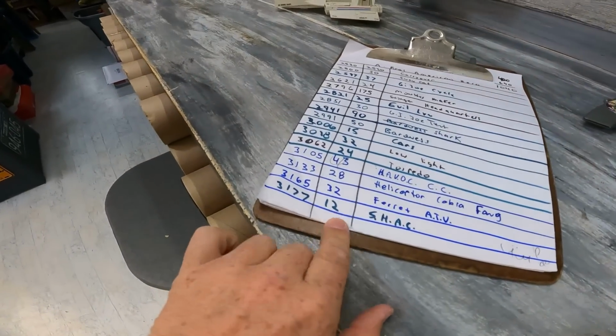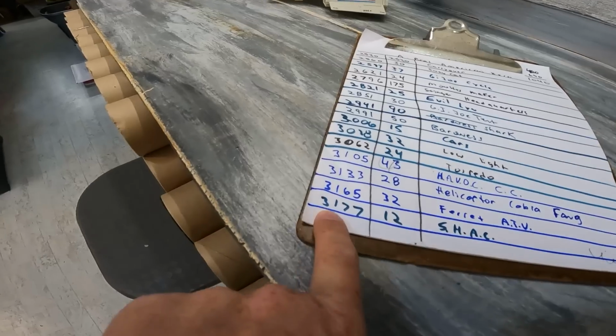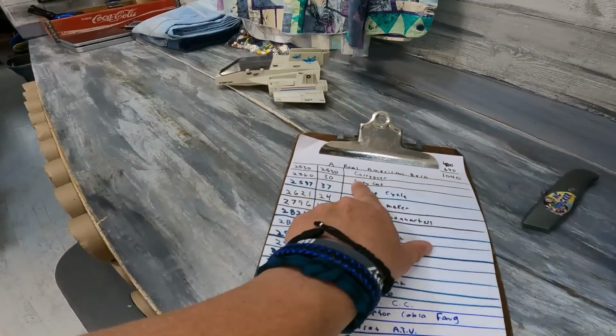So around $12 profit on this one, because we're already in the profit. After fees, after shipping, $3,177 on this one buy.